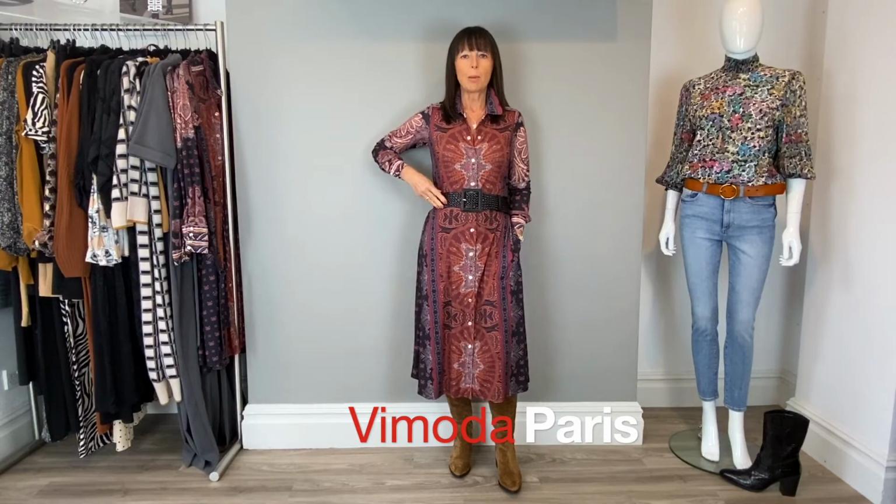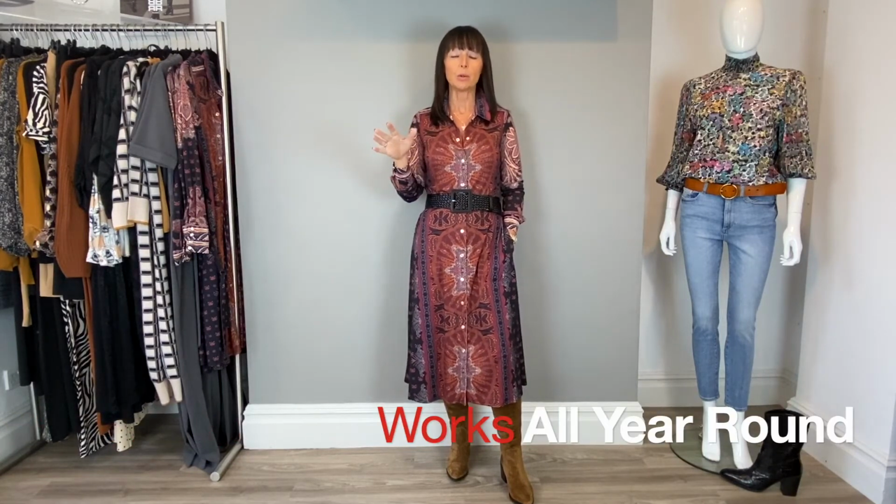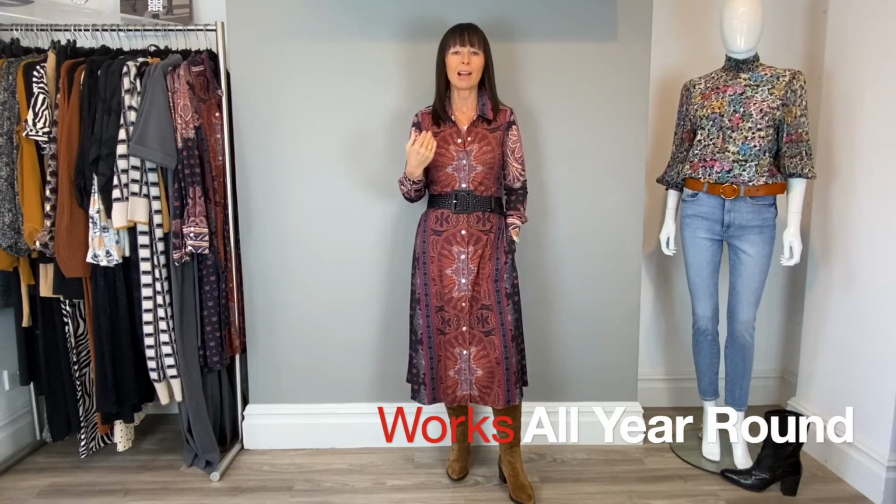So I've popped it on with the Vermoda woven leather belt, which is $59.95, and I've kept the Alpe boots on, and these are the over the knee ones, and they are $135.95. Because of the weight of this dress, if it was a chilly day, I'd be putting my opaque tights and probably my thin polo neck under it. But going through, this is definitely an all year round dress.